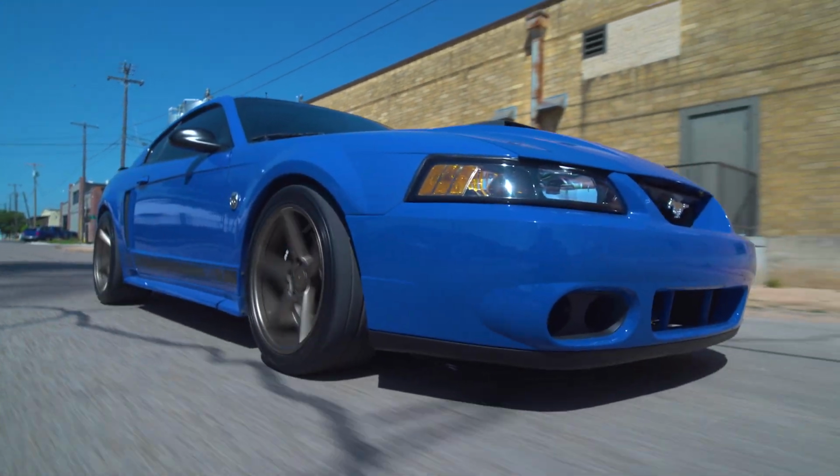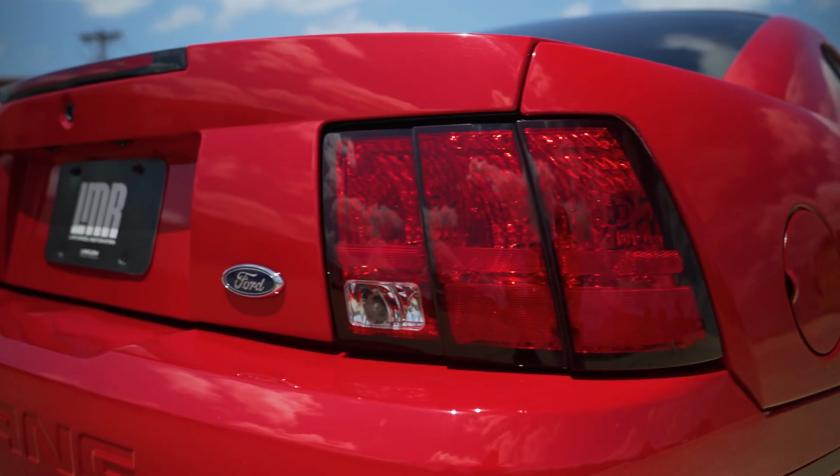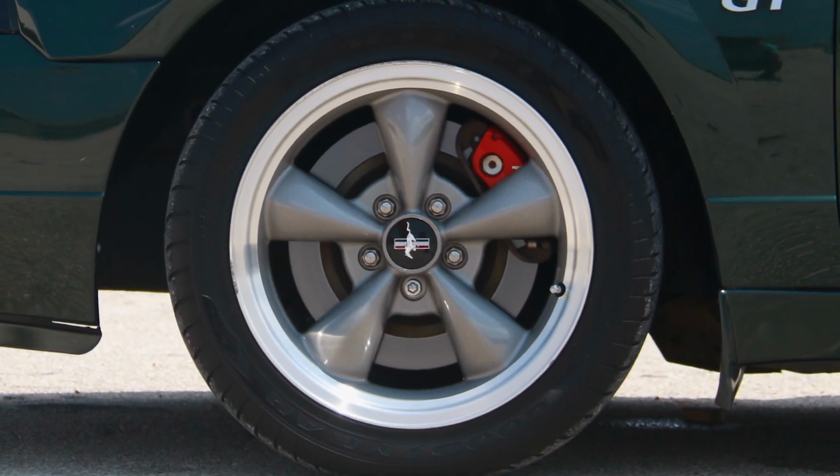Finishing off the car was a new rear bumper and taillights that still encompassed the classic styling of the Mustang with 3-row vertical rectangular lenses. Of course, throughout the 1999 to 2004 era, the New Edge cars sported a few different wheel options depending on the trim level.